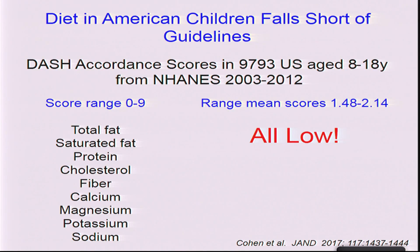When we look at what our children are eating, it's a pretty sad story. This is a fairly new paper looking at NHANES data, almost 10,000 kids aged 8 to 18, from NHANES 2003 to 2012, and they took 9 of the elements of the DASH diet. We like to attribute the DASH success to potassium and calcium and magnesium, but it may be in combination with these other things: total fat, saturated fat, protein, cholesterol, fiber. We don't know how to weight those different factors.